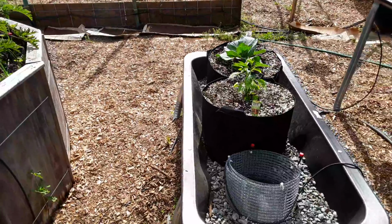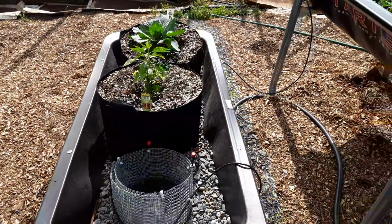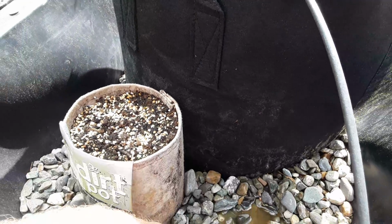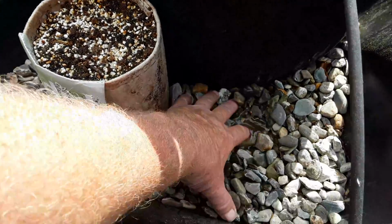These are water tables. Again, these are feed troughs, but they have stones basically so algae doesn't form. And so there's a 2-inch layer of water there.